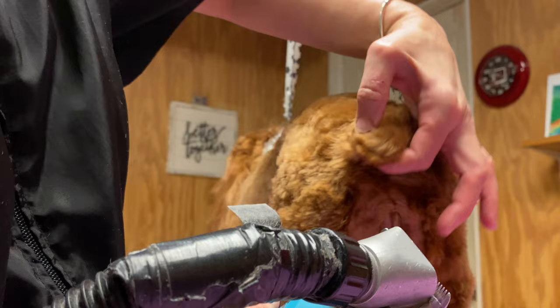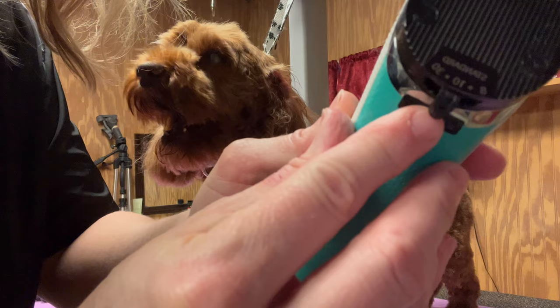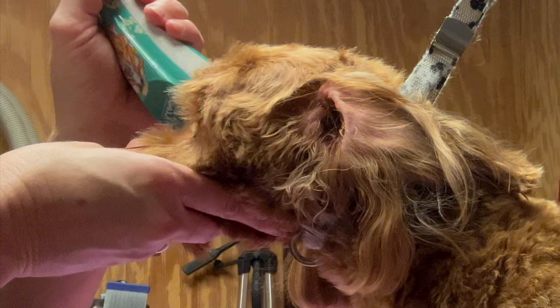We're only going to use a 10 blade here and we are not putting any pressure on the blade at all because this is a very sensitive area, guys. Now I'm switching over to my Kenchi Flash 5-in-1 clipper set to a 10 blade. I'm going to trim around the eyes just to let that area breathe a little bit. We saw all the buildup that definitely adheres to the hair and we want to alleviate that for her.